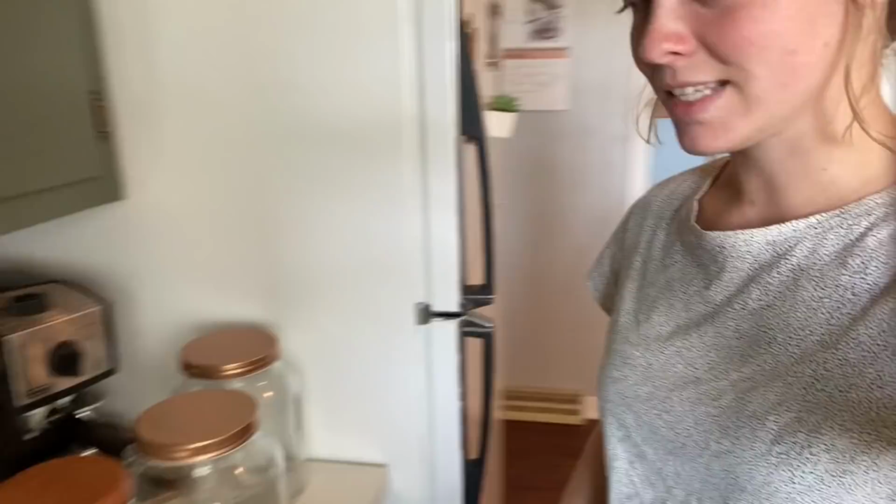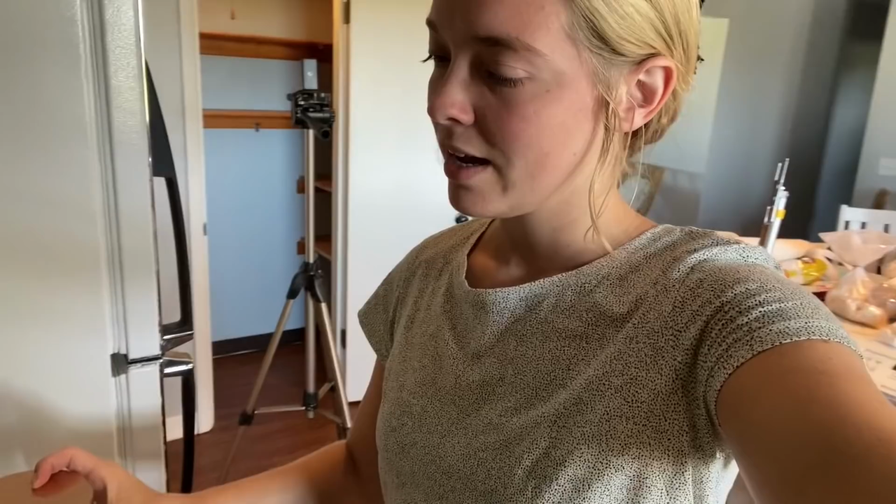Okay, I think I have 1, 2, 3, 4, 5, 6 jars right here, different sizes and things. These two here, I got at TJ Maxx. They have the copper lids. And then also these two, this one and this one, I also got at TJ Maxx. The others are all thrifted, but I don't know what all I'm gonna put in them yet. Wow, this is such a mess.